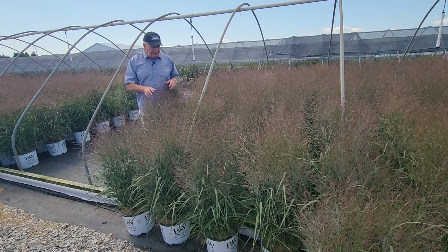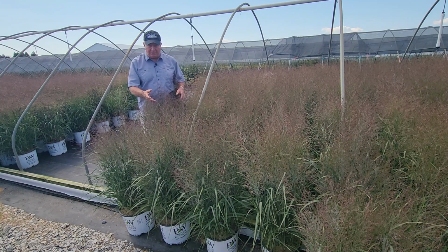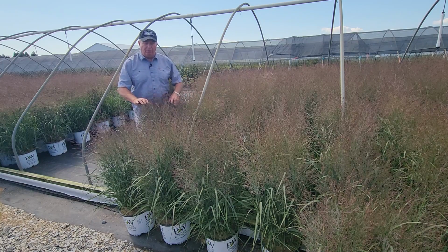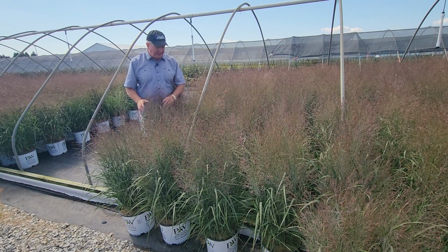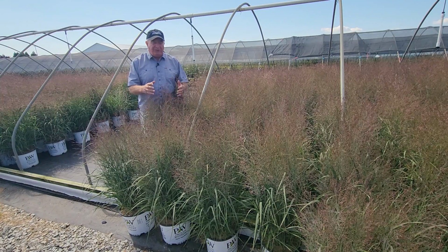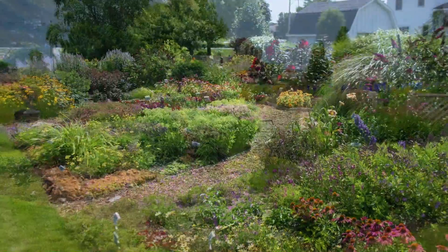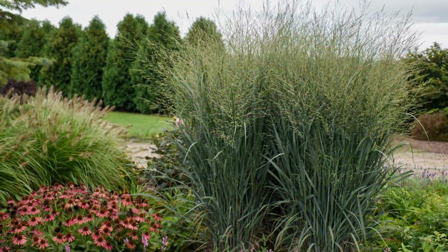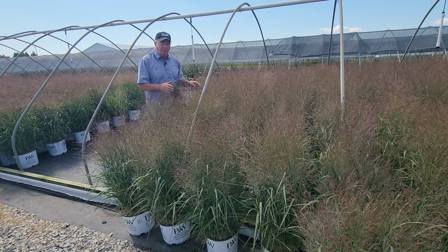And the other neat thing about these too, and I alluded to it when I mentioned the common name, switchgrass, is that they are wonderful plants for creating sound and movement in the garden. And when you think about us growing our gardens and enjoying the outdoors, relaxing in a tranquil setting, that means that these are really terrifically valuable plants.